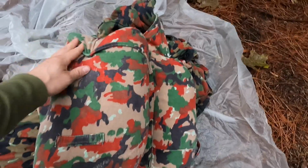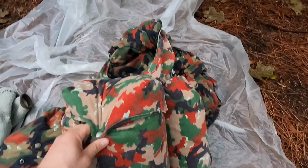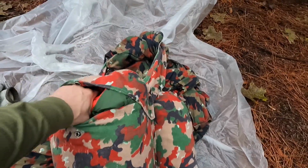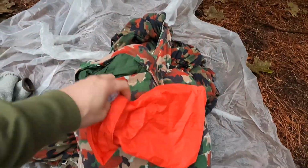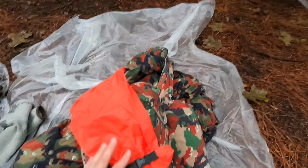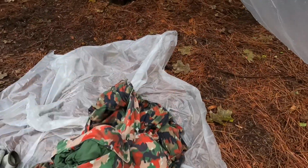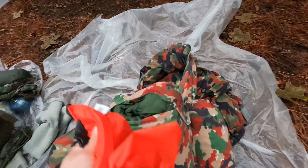All right, so it's time to show off the sleep system. So here we go. In the back pocket of the backpack portion of this survival coat, we have a dry bag. And the idea of this dry bag was to fill it with leaves for a pillow to save on weight. And it really wouldn't matter if they're wet because this is a dry bag.